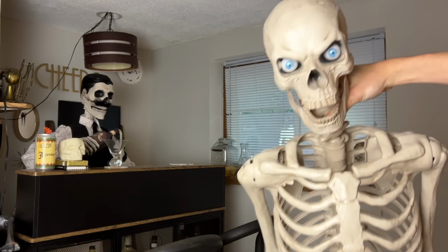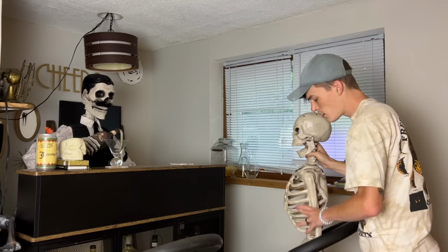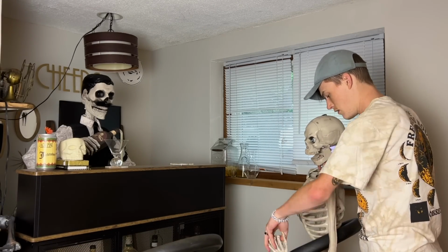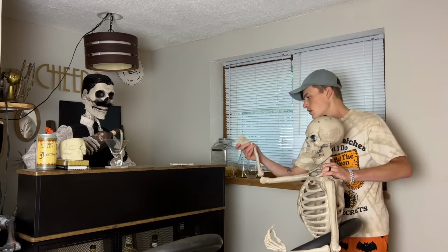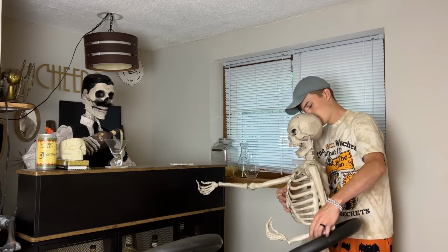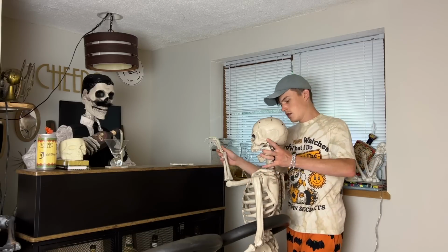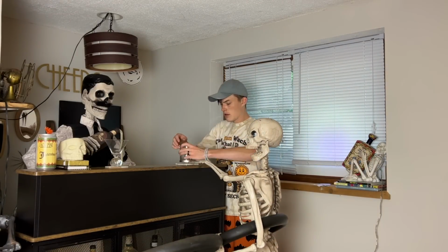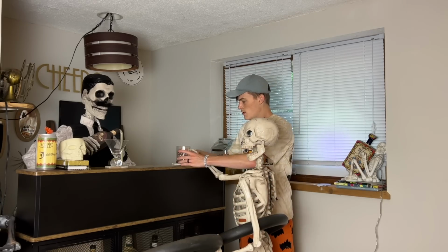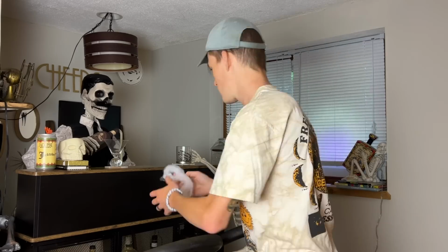So at the bar, I would like a guest, and that guest is the ultra-posable skeleton. So he's going to be ordering a drink from Dean. I think this is going to be such a fun setup. And I'm so excited that I actually found some ultra-posable skeletons this year. And voila, he looks perfect.